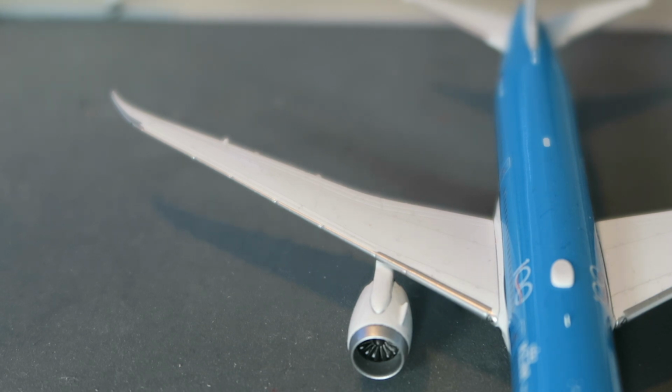Now, moving on to the wing. The wing shape of the NG Models one is a little bit better than the Geminijets one, purely because the Geminijets one, as I'll show you in a minute, is a little bit thicker compared to this one, and these wings are perfectly shaped, as I mentioned in my unboxing, as if the aircraft was sitting at a terminal or taxiing on the ground.